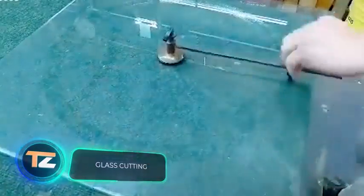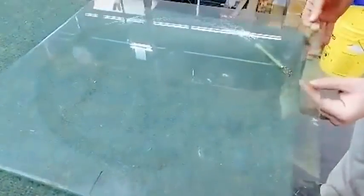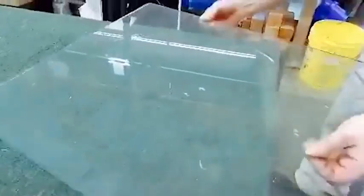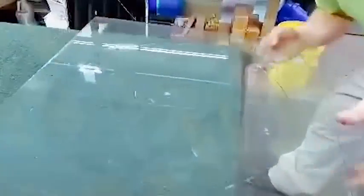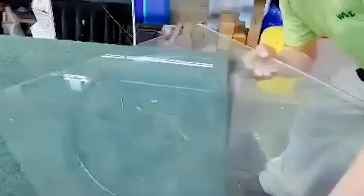Glass cutting. To create a perfectly round glass piece, the craftsman works long hours and makes too many cuts. However, this is the way to be 100% sure of the high quality of the finished work.